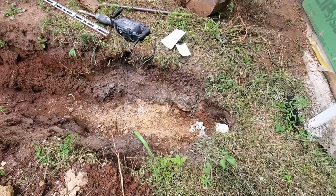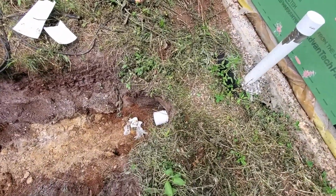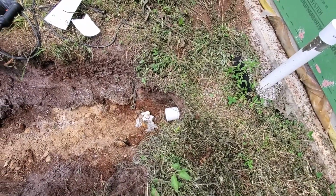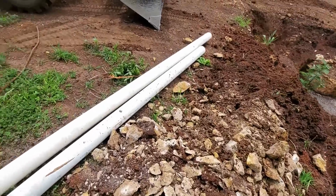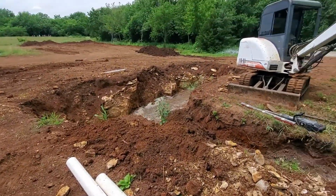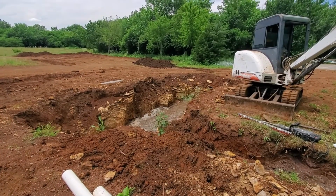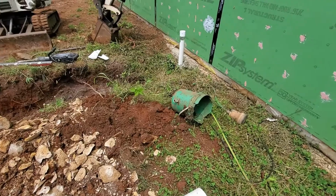Okay, I got my rock hammered out enough, I hope. Went ahead and just temporarily set on the 4-inch adapter there. I'm gonna run a pipe out and then check my level. And I think we'll be good to go here. Barry showed up, he's getting some dirt over here so we can start filling in around it. Let's hope we'll be setting tanks here pretty soon.